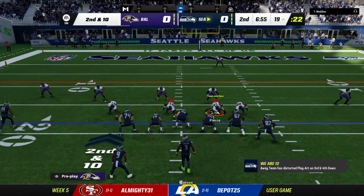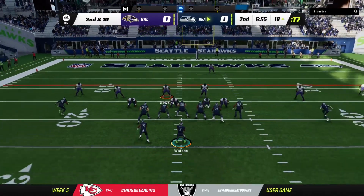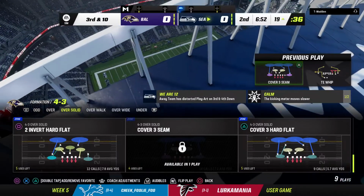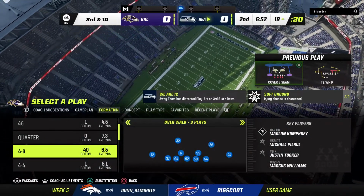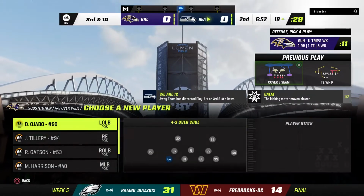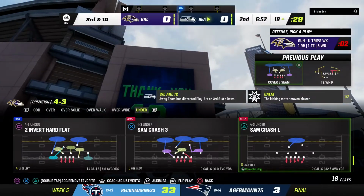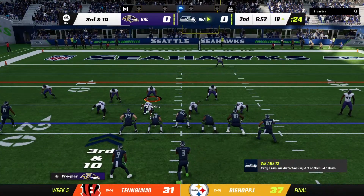After the incomplete pass, here now is 2nd and 10. Watson. And he takes a shot on the release as this will be incomplete. That's a big forced incompletion there to bring up 3rd and long, and this defense can still salvage a little momentum by forcing them to kick a field goal, because just a few plays ago, they looked like they were headed towards the end zone. This offense was on the move. Now 2 straight incompletions have them looking at 3rd and 10.